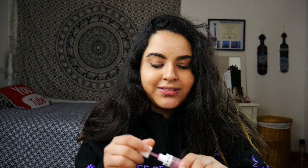Next up is the shade Scandal. This is a velour liquid lipstick. I do have this already as well. This came in one of his other mystery boxes. I'm not sure I remember which one. I think it was the Valentine's Day one. But I do have Scandal, and this is Scandal on my lips.